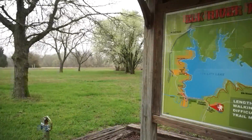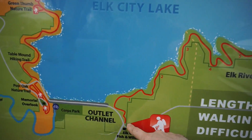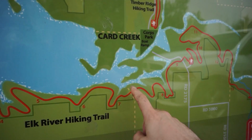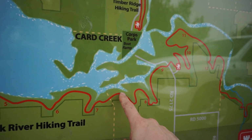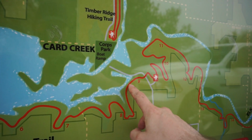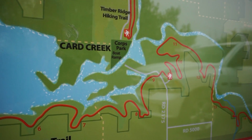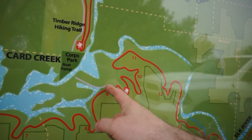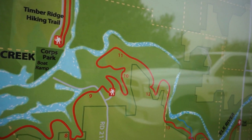So let's take a look at this map, and I'll show you guys exactly what we did. So I started here and came up through, and I ended up camping right in about here, I believe. Actually, it was probably more in here. But I came up to about here and then came back, set up my camp, and then this morning hiked it back out. Right here, there's a roadway. This is where Rain Man and I bailed out last time we went.